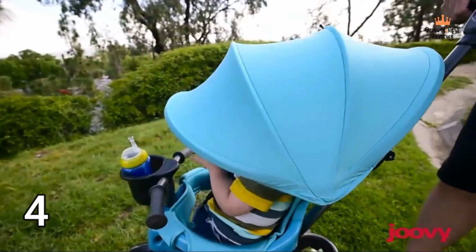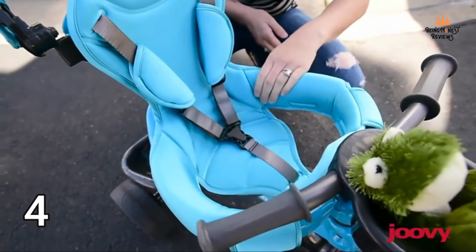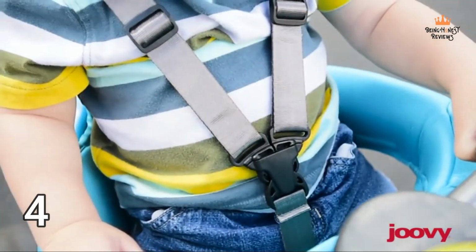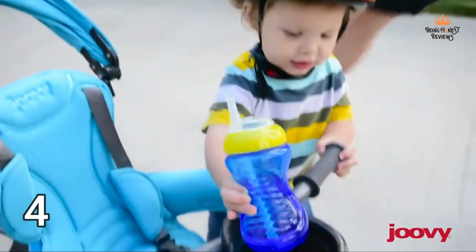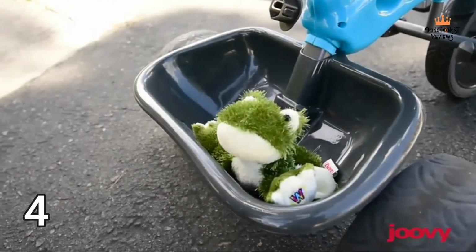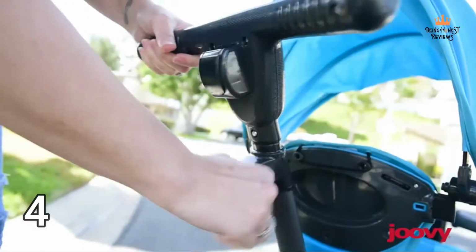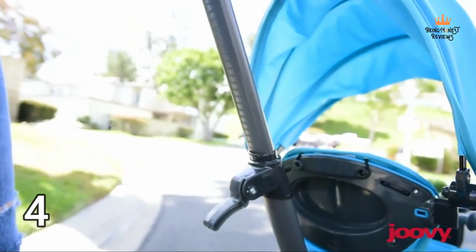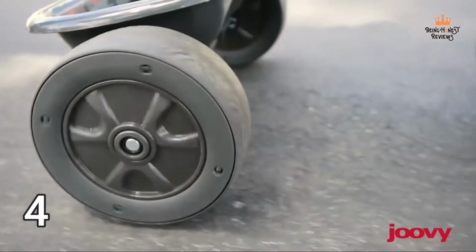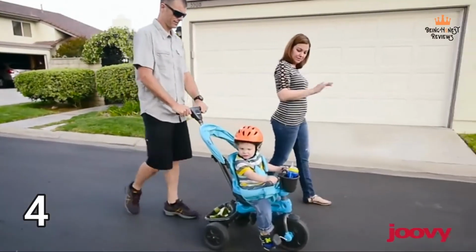As you can see, the canopy is huge. It also comes with a padded seat, which is very soft, and a safety harness. There's also a cute little basket in the front and the rear for storage. It has an adjustable footrest and a parent push bar to control the trike while they are still too young to push themselves. The Tricycle has rubber wheels. It's gonna satisfy even the pickiest rider out there.